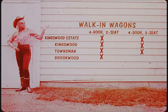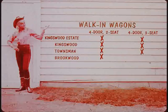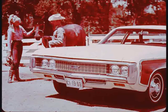the full-sized Chevrolet wagon lineup for 1969. This year, Chevrolet station wagons have their own names: Kingswood Estate, Kingswood, Townsman, and Brookwood, available in either 2 or 3-seat versions for all models but the Brookwood. Totally new, excitingly different. The elegant new Kingswood Estate is the glamour model, leading the parade of 1969 Chevrolet station wagons. An outstanding wagon, with luxury features usually associated only with the Caprice, like optional hidden headlamps and distinctive grille.